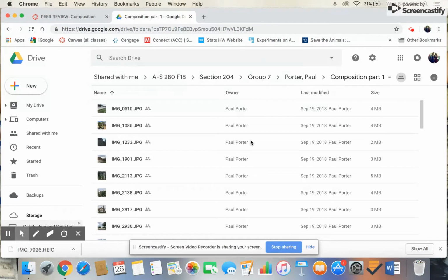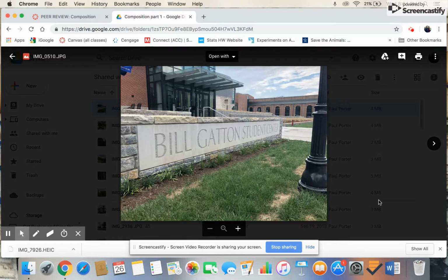I am a sophomore and I am going to be reviewing Paul Porter's images from Composition Part 1. I'm going to click on the first one and then I'm going to show you which ones are my favorite ones and which ones I don't like at all.